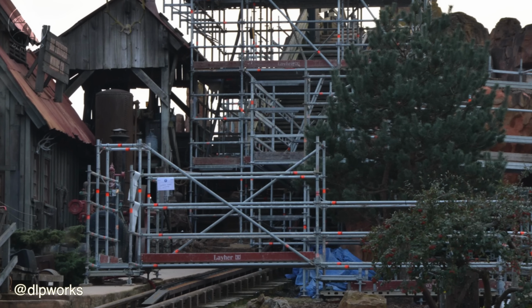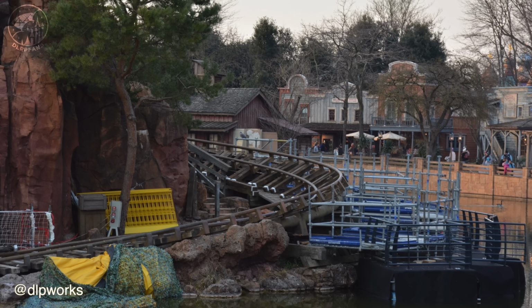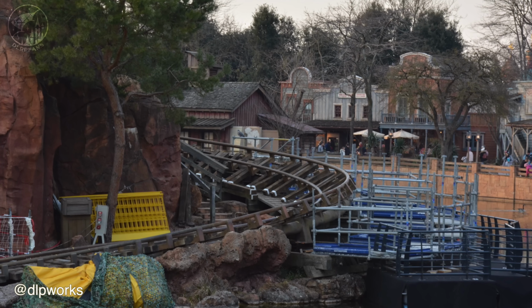Big Thunder Mountain refurbishment progress. Renovation work continues as scaffolding and floating platforms extend around the mountain. The Mark Twain is positioned near the dry dock and remains covered to conceal its current state.